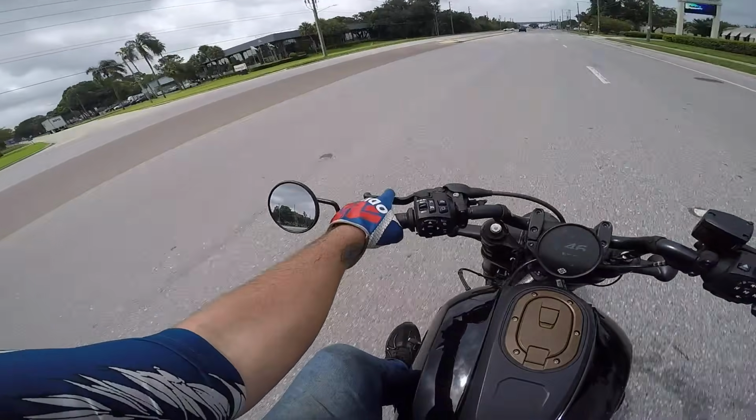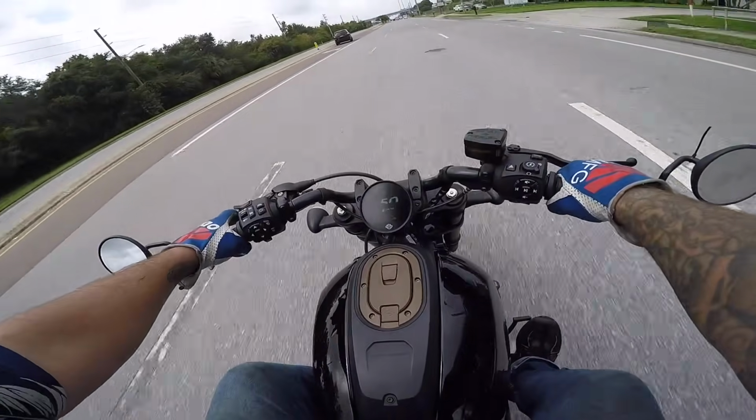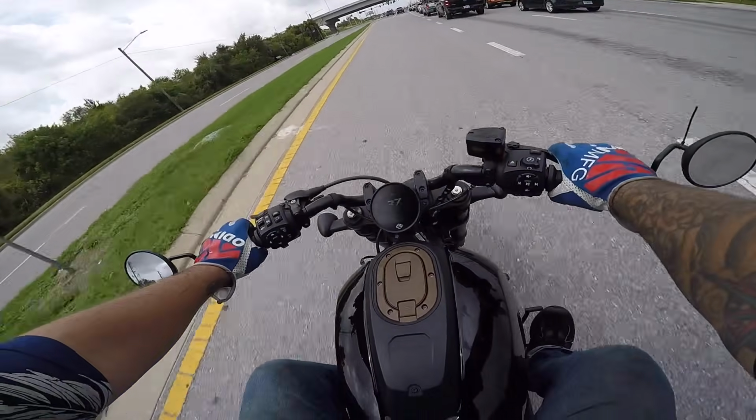This thing is a straight up ripper. And Evo Sporties can be rippers, don't get me wrong, but it's not exactly what I call a speed demon out of the gate like this thing is.